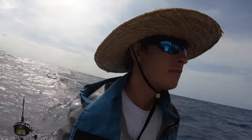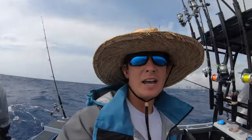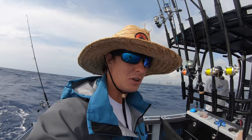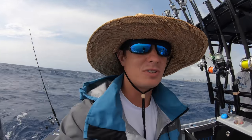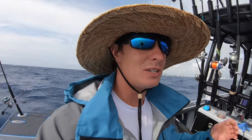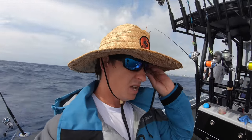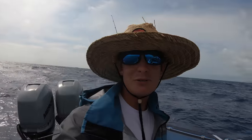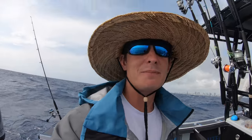So we started our drift pretty deep, in like 200 feet. And as we get in shallower, you're gonna start to get into more kingfish, generally. The deeper you are, you get a lot more sails and tuna, but as we work our way towards like 90 feet, we should be into a lot more kings. So we got some beautiful water out here, a little bit pretty rough, but we're trying to make it happen.